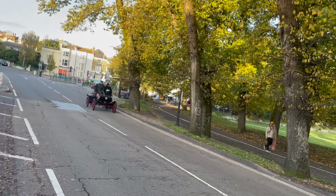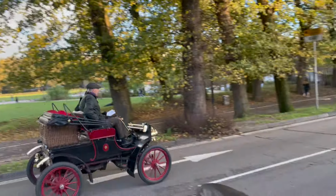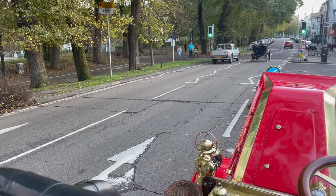Doesn't seem as funny now when all the cars you've just overtook start passing you. It's not so funny now, is it? Shoe's on the other foot. So close, but so far. Gotta hope I get this fixed.